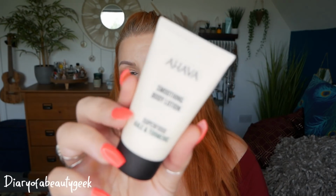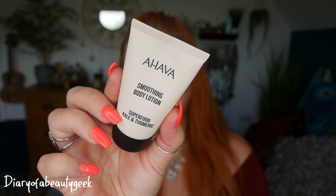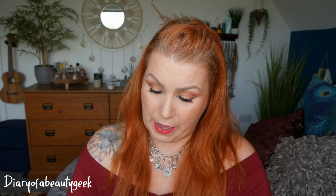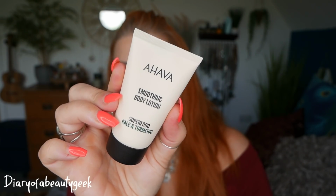Next we've got a smoothing body lotion by Ahava. This is superfood kale and turmeric, and we've got 40 mils here. Let's try a little bit on top of the blush. Does it smell? Oh, it does smell nice. I wasn't expecting it to smell of anything. But yeah, it is very natural, very subtle. Can't tell you what it is. It just smells fresh. Super recipe nourishment for your skin. Apply to clean skin after shower. Nothing else there. So yeah, kale and turmeric body lotion.